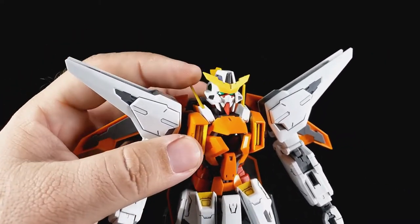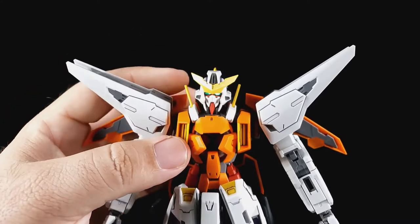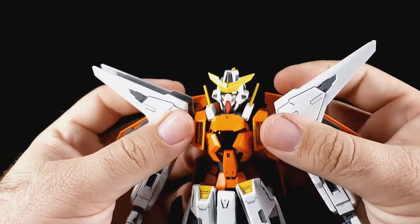He does have the little GN antennas right here. They do move. Just be careful. You don't want to break those guys off. And you come down to the chest.